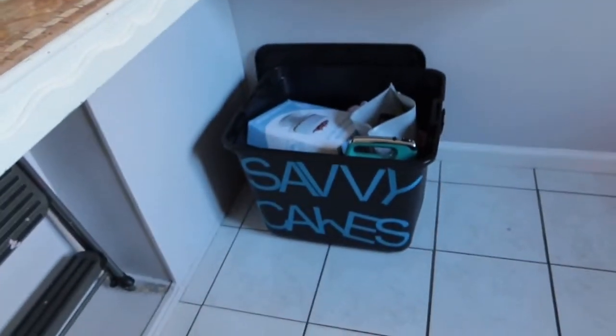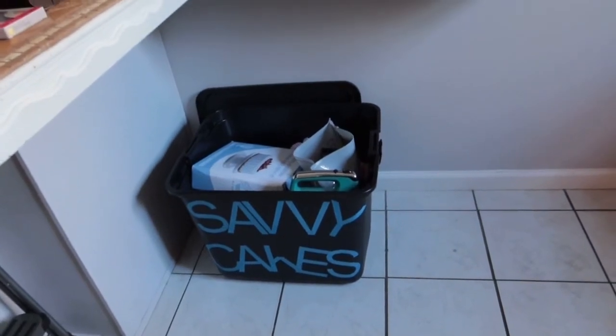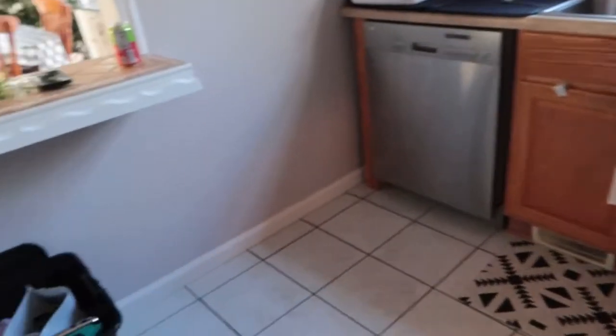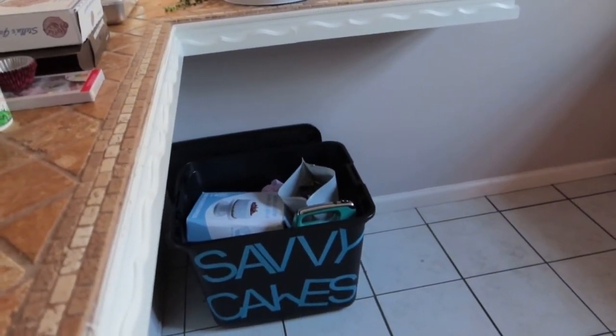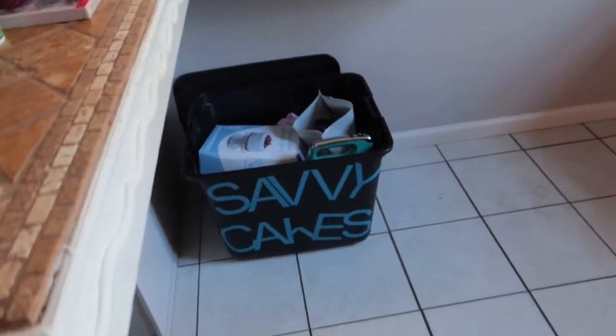So, her little Savvy Cakes. We need to make a new label for her bin, but that was her birthday present 2 years ago when she really got into baking. So her dad and I filled up a whole tub with all sorts of her own baking pans and cookie sheets, cake pans, cake decorator things, and everything. So we put Savvy Cakes on there for her.